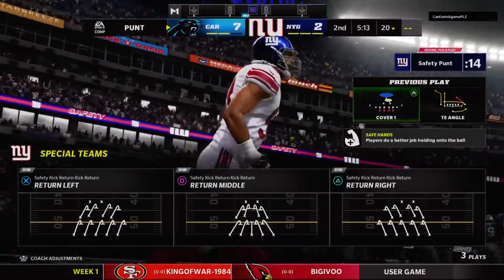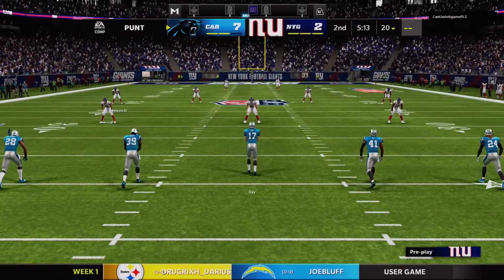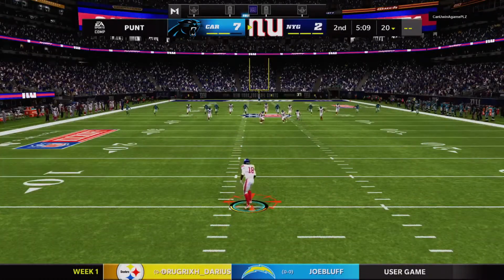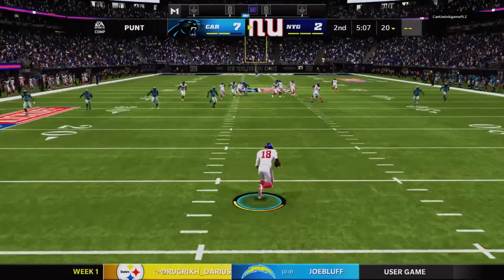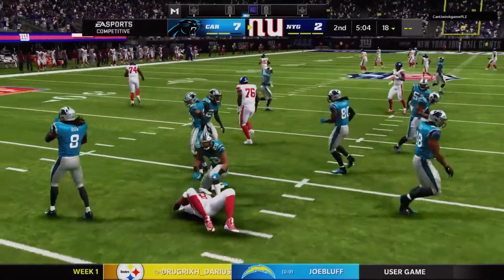Well, I think you can go ahead and give your punter an assist on that one. Pinned him deep, and the defense comes through with 2 points. You're exactly right, partner. This was all set up by a great punt. And if the ball goes in the end zone, this never happens. So great call. Give the punt team and the punter some love.